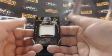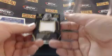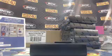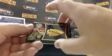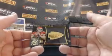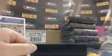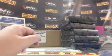299. 171 out of 199. Rookie jersey autograph for the Jaguars, Allen Robinson. Team symbols, 14 out of 99. Rookie for the Chiefs, Aaron Murray. Box four.